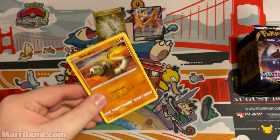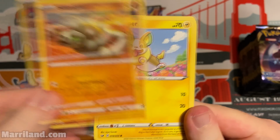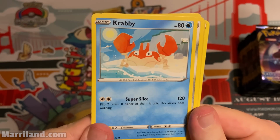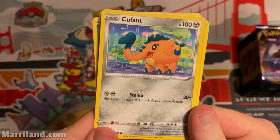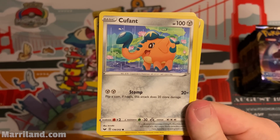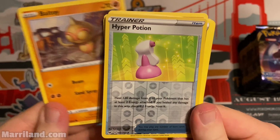Let's see what I get. We got another Silicobra. It's so silly. Speaking of silly, look at that Yamper. That's the bad Krabby. I don't like that one. Cufant, or Cuffant, or whatever it is. Stomp. Okay. Doesn't seem that good. Ball Toy, also not really that good.